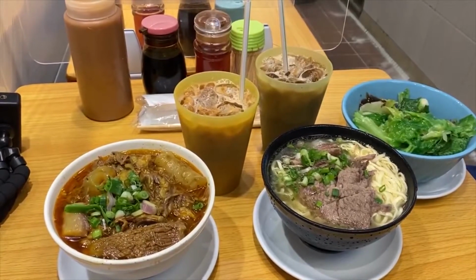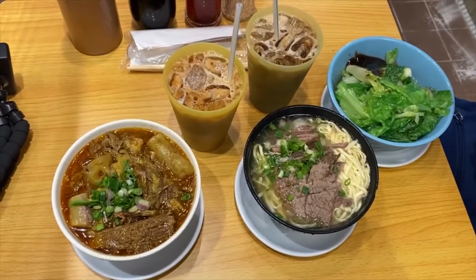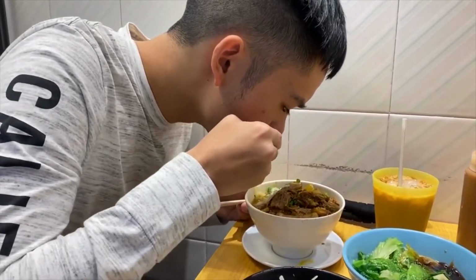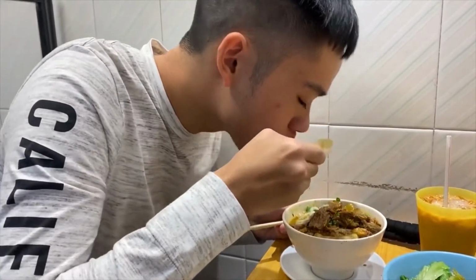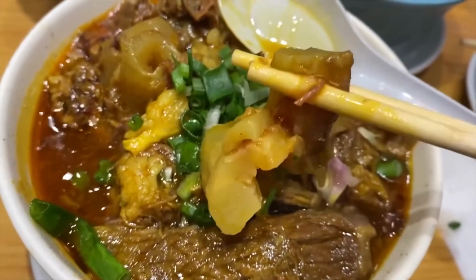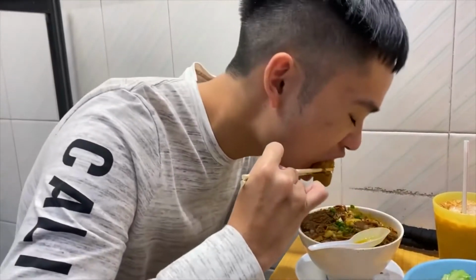Like in most beef brisket places, you can opt for the curry soup or the clear soup. Both versions in Kauki were absolutely delicious, and I would like to go there over and over again if I can. Just the sheer flavor and also the quality of the beef brisket and beef tendon was absolutely sublime. I really enjoyed my meal here at Kauki, and I recommend that you visit here too.